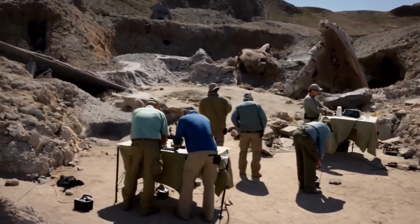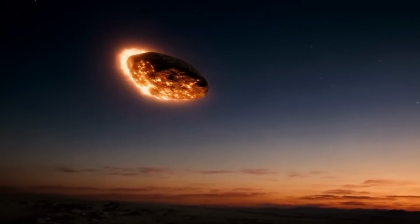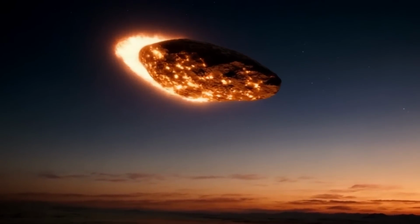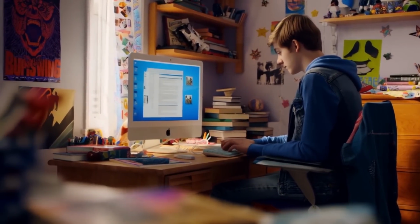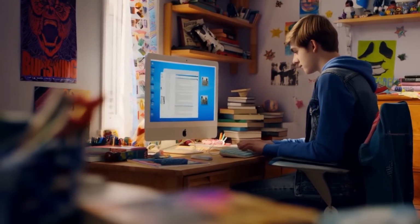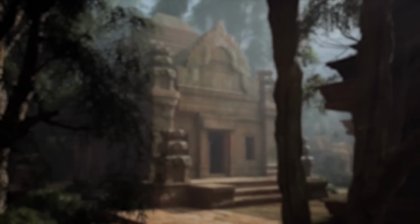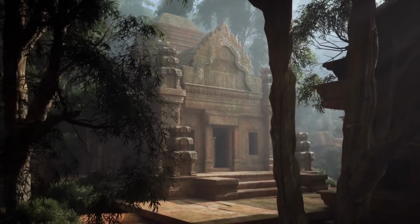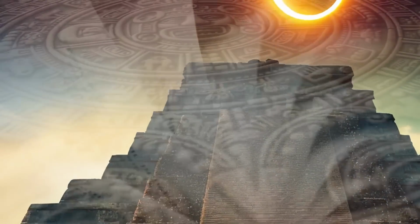If it turns out that it really is an impact crater, that's pretty huge news, since the last discovery was made in 2013. Another one of these mesmerizing discoveries came from a 15-year-old boy. William Goddery was also a Canadian, and for some reason loved looking for long-lost Mayan cities. Different from the previous story, William had an intention and a research methodology. He had studied many books on Mayan civilizations.